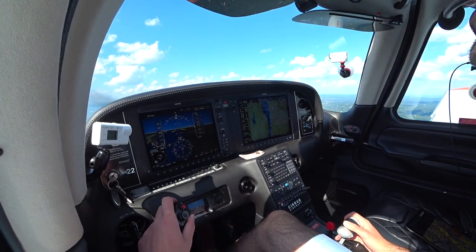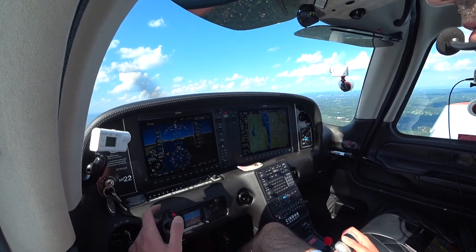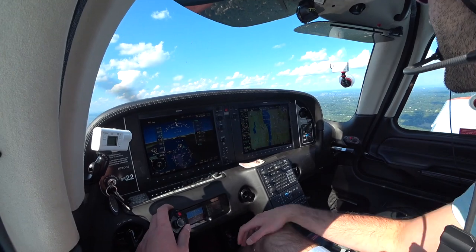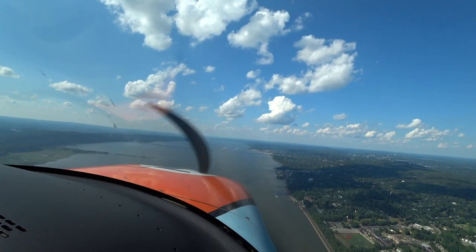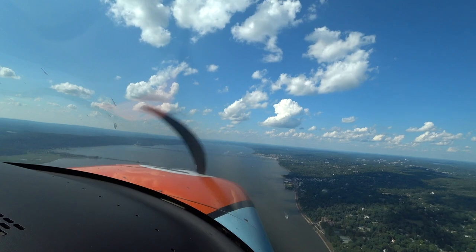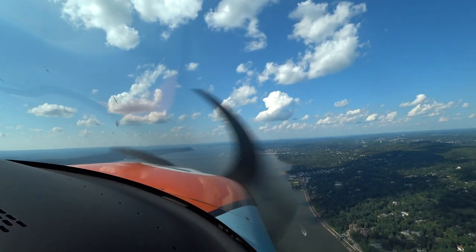Afternoon, Westchester, Cirrus 740 Golf Tango, 1.5 Alpha inbound. 740 Golf Tango, Westchester Tower, enter left base, runway 34. All right, left base for 34, Zero Golf Tango. And Tower, Zero Golf Tango, you want us to cut the corner now or go to the Tap and then do the left base? Zero Golf Tango, just enter the left downwind for runway 34 from your present position. Present position, left downwind for 34, Zero Golf Tango.